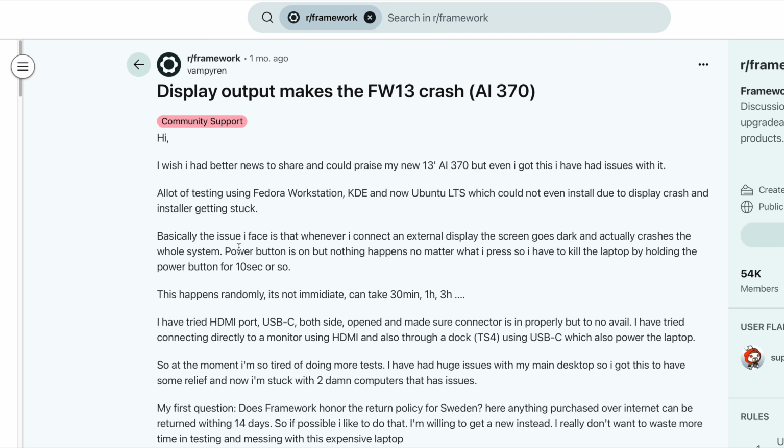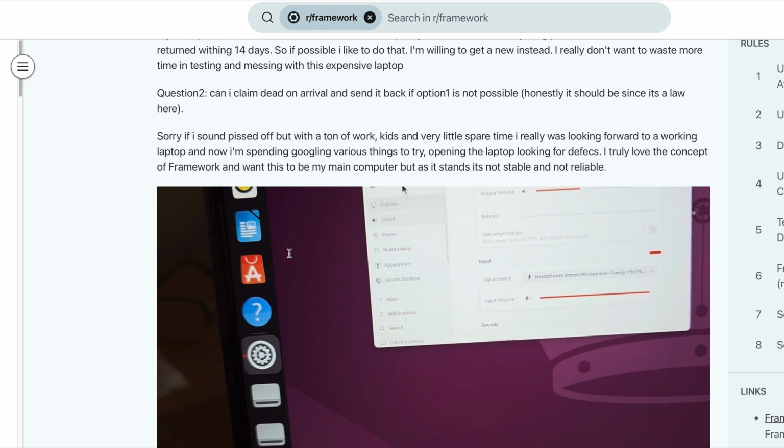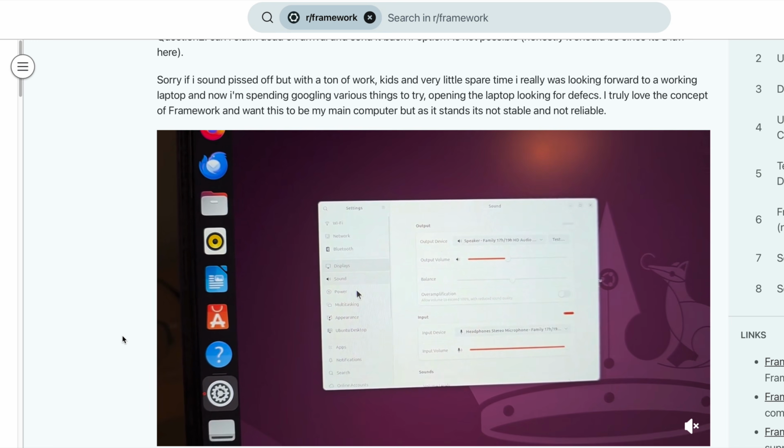When I'm recording these videos, I'm using HDMI out into a capture card, so I can see it on my screen, but then show you what I'm seeing. And this person also has a problem where their display output makes the Framework crash under Linux. What they were doing is they tried the different HDMI ports and they tried the USB-C ports, and they could not make it work. They even include some videos here where they're showing what they did, and they're trying to run Linux and they're trying to follow all the recommendations, but it's just not working out.